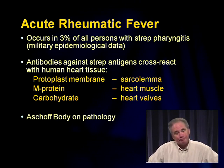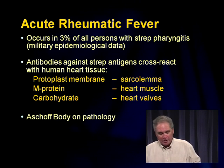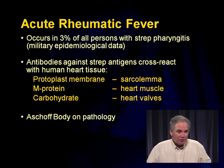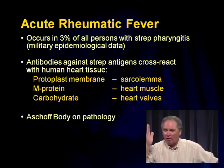the boards, 3%. Okay? And as I mentioned, what happens here is antibodies against strep antigens cross-react with human heart tissue. So, antibodies against the protoplast membrane of the strep hits the sarcolemma of the heart. Antibodies against the M protein moieties hits the heart muscle itself. And the famous one is antibodies raised against the carbohydrate moiety attacks heart valves. It's one of the few entities in which there is a true pathognomonic finding on pathology, the famous Aschoff body, giant cells, palisading, whatever that means, on microscopy.